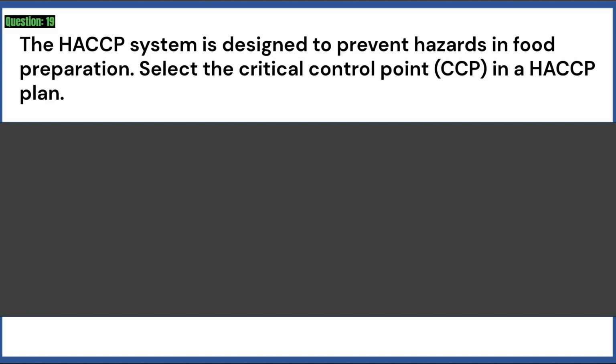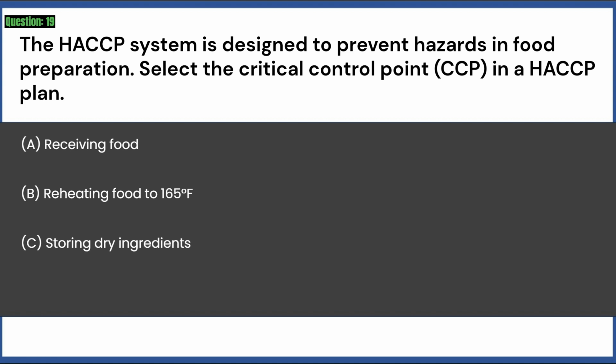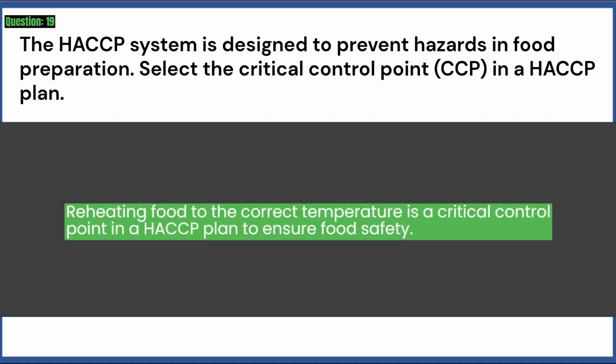The HACCP system is designed to prevent hazards in food preparation. Select the Critical Control Point (CCP) in a HACCP plan. A. Receiving food. B. Reheating food to 165 degrees Fahrenheit. C. Storing dry ingredients. D. Taking customer orders. Answer: B. Reheating food to the correct temperature is a critical control point in a HACCP plan to ensure food safety.